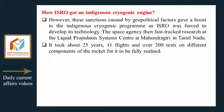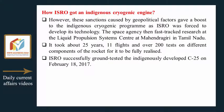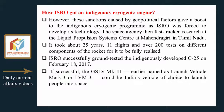It took about 25 years, 11 flights and over 200 tests on different components of the rocket for it to be fully realized. ISRO successfully ground-tested the indigenously developed C-25 on February 18, 2017. If successful, the GSLV Mark III, earlier named Launch Vehicle Mark III or LVM-3, could be India's vehicle of choice to launch people into space.